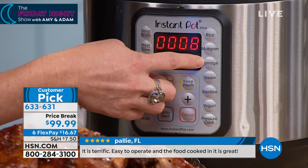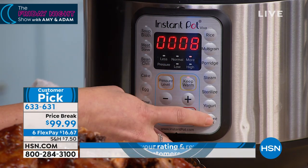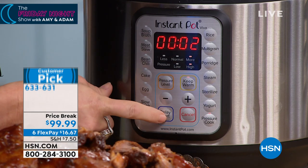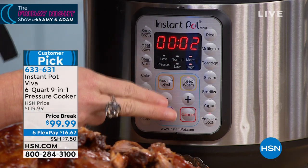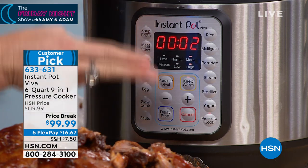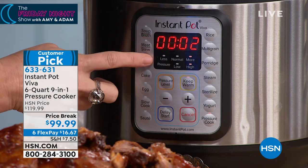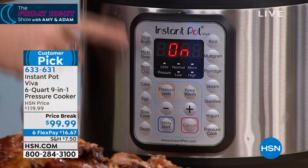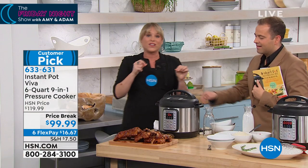You'll appreciate that porridge feature, won't you? Yes, indeed, my favorite. All right, I'm going to go here. I'm going to hit pressure cook. We're going to give this 2 minutes. 2 minutes with frozen shrimp and dry pasta. It's going to go 2 minutes and then you're good to go. And it's going to become the most amazing decadent meal. And this is what we're talking about, fast food.